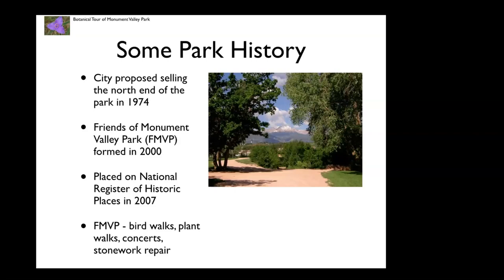That did not happen. And in 2000, the Friends of the Monument Valley Park was formed. And I think most of us know at this point, any big important park, any city parks really, inevitably seem to need a friends group to help finance projects, to organize cleanups, to get the public into and appreciating the park. As you know, Parks and Recreation Department budgets are often the first to be cut when we have economic downturns and things like that. So to have the support of a consistent friends group is really valuable. And this has been a great group.